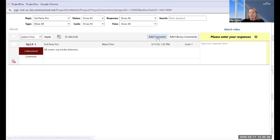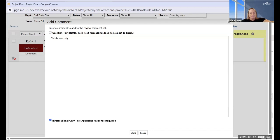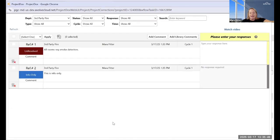I will also point out that when it comes to comments and library comments, I'm not feeling very creative today. If you want to or need to create an informational only comment, down at the bottom of either of those, there's a box that says informational only. If I select that and click on add, it is going to add that comment as an informational only comment.